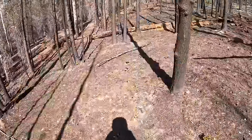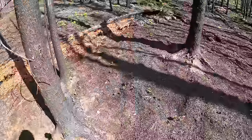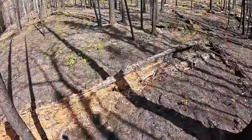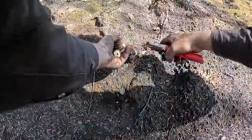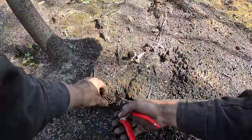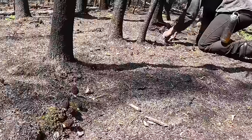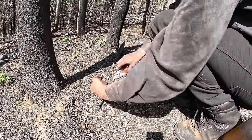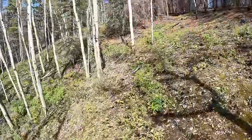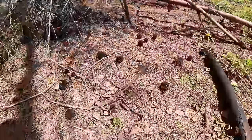Ground is starting to open up again. I think this will be a bit better for us. Oh, there's a few. Oh, yes. Over there, a whole bunch. We'll get these first. Over there. Woo! Nice, they're all good size. Look at them all.